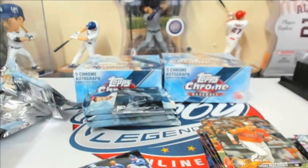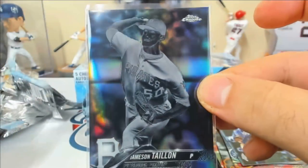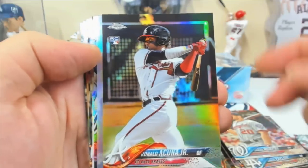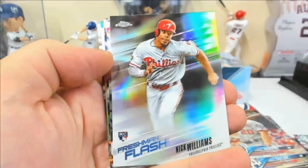So we are, what, Gallegos and Wade so far. Looking for some more action there on the Yankees for your shirt. Ronald Acuna Jr., Rookie Refractor, Stanton, 83, Judge, Future Stars, Nick Williams, Freshman Flash.